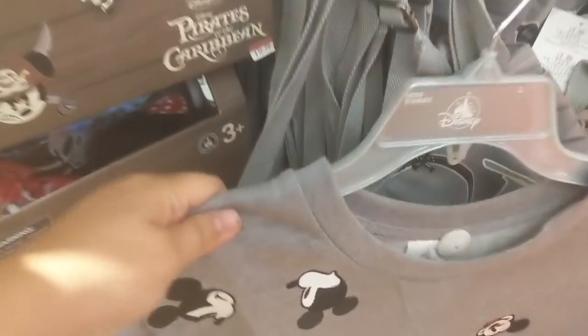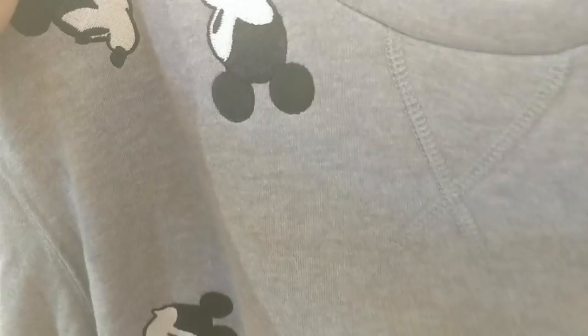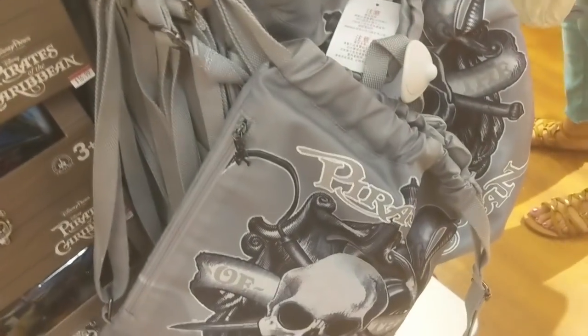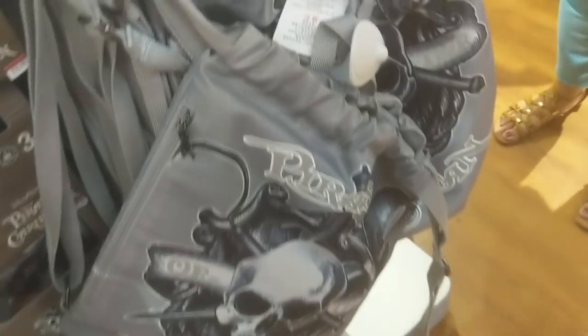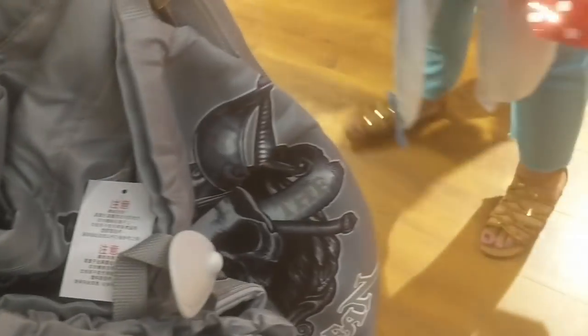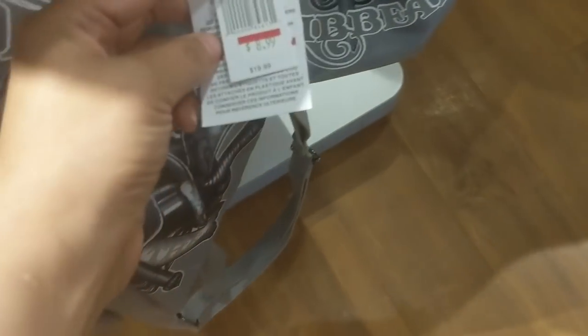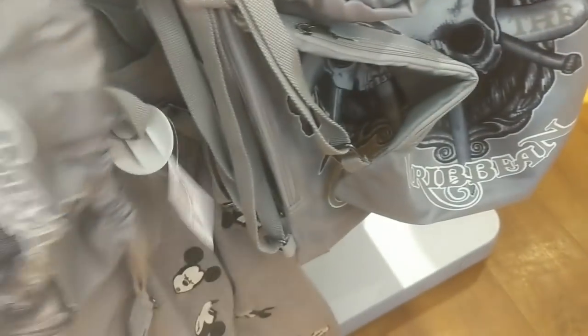And they also have this little sweater here. I don't think this is actually a parks item. No, it just happened to be in this section, but it's cute. And then they also have these Pirates of the Caribbean bags. Oh my goodness. And the price on the bag is $9. Do you see my Little Mermaid shoes? But these are $9. Originally the price on this was $20. So again, not a bad discount. This is a really cute little drawstring bag.